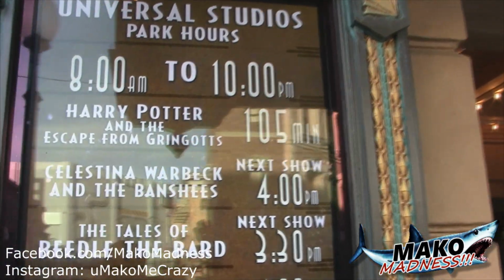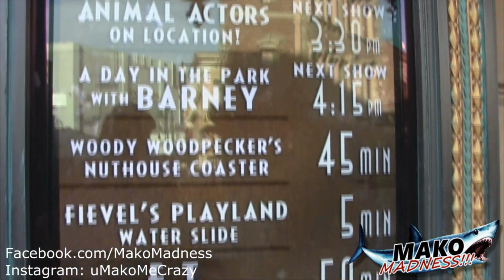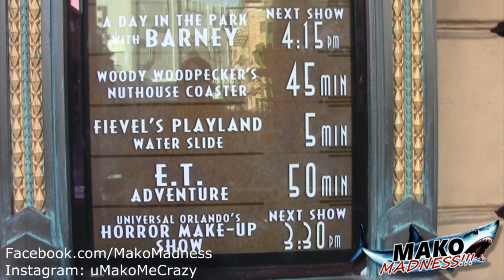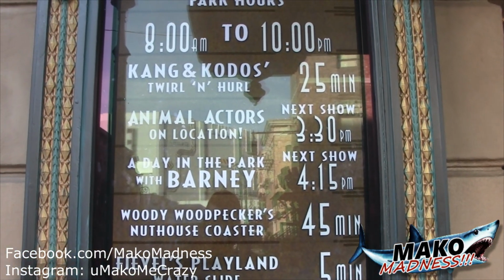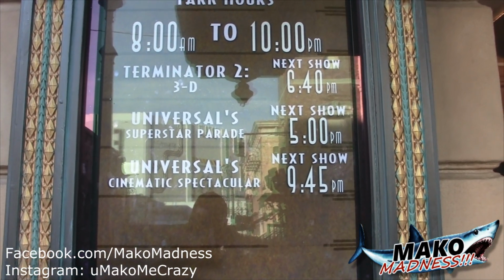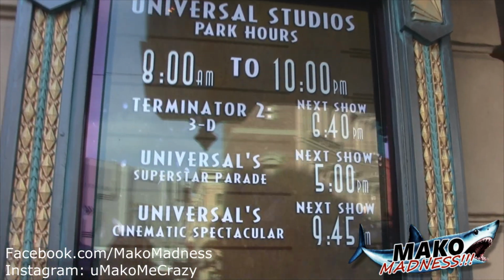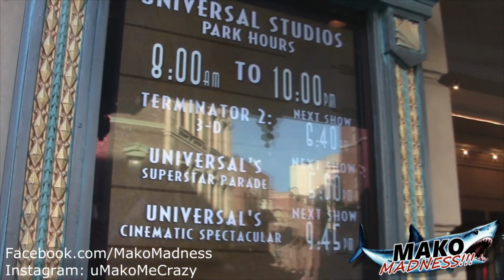Good job. Now, I wanted to actually come over to the board and show some other stuff. Harry Potter, 105 minutes. Woo! That's pretty heavy on the wait time. E.T., 50 minutes. Everything else pretty long on the waits. Let's see what the next one is. Yeah, showtimes. That was not what I was expecting, but it's okay. We'll wait for the next one. Come on. Change.